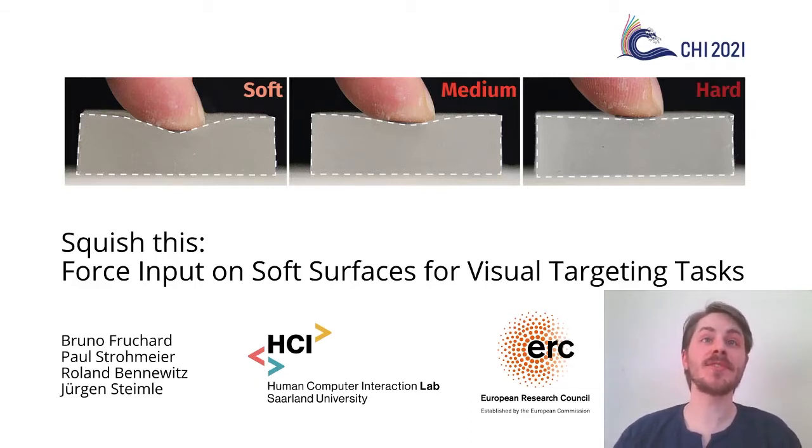Today I'm pleased to present to you on behalf of my co-authors the paper called Squish This, Force Input on Subsurfaces for Visual Targeting Tasks.